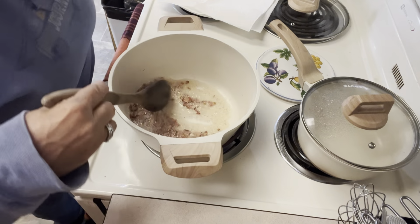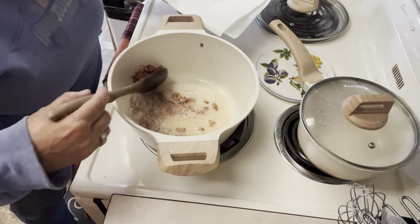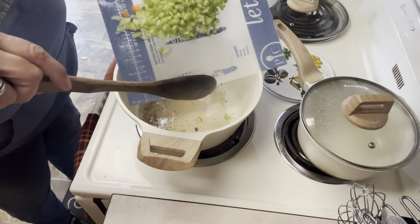All right, our bacon is done. We're gonna get this onto a paper towel so it can drain. We're gonna go ahead and put in our celery and carrots.